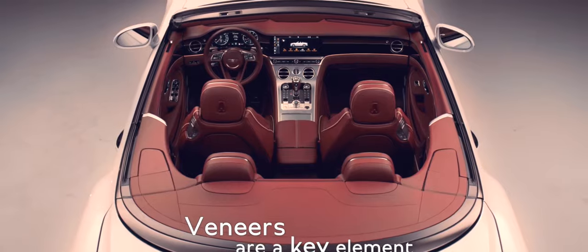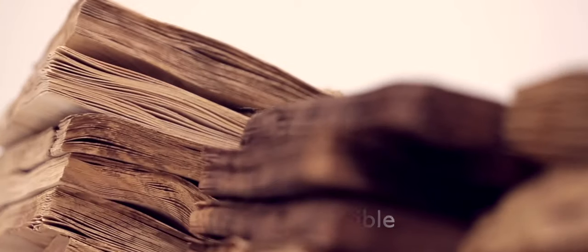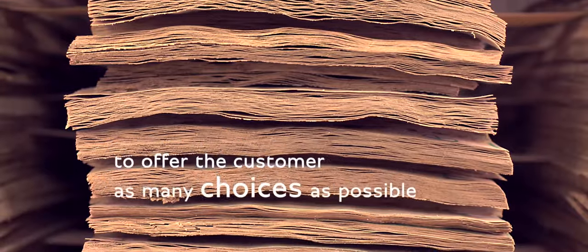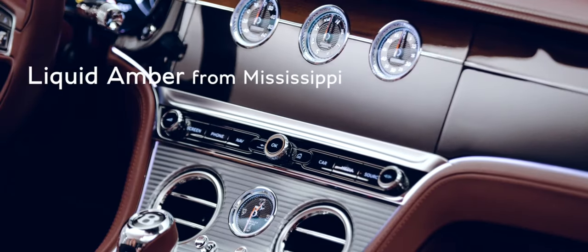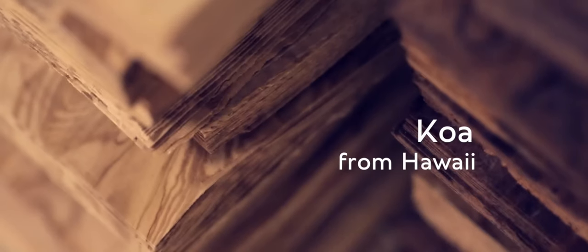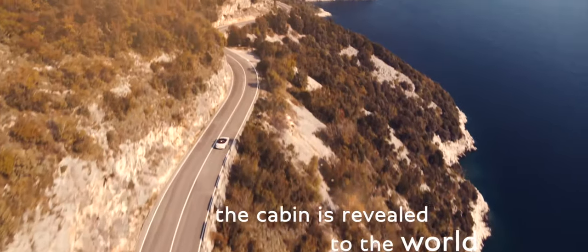Veneers are a key element of our Bentley interiors. We have selected a wide range of veneers for the Continental GT Convertible to offer the customers as many choices as possible, because the veneer can be very personal. We've recently introduced liquid amber, which comes from Mississippi, and another species that is called koa and comes from Hawaii. It is specifically important for the Continental GT Convertible because the cabin is revealed to the world.